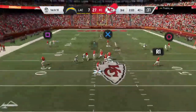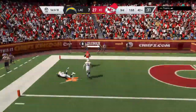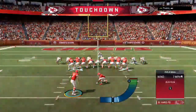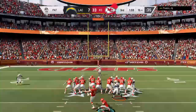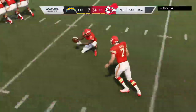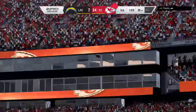On 1st and 10, here's Mahomes. He's going to take a shot right away for the end zone. This is caught by Hill for a Chiefs touchdown. Tyreek Hill, 43 yards. And the Chiefs are able to extend their lead. Extra point right down the middle, and that stretches the lead all the way up to 27.